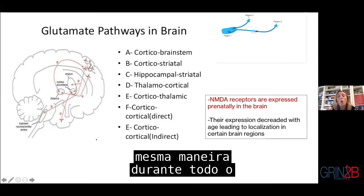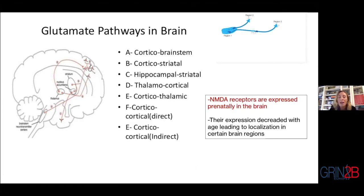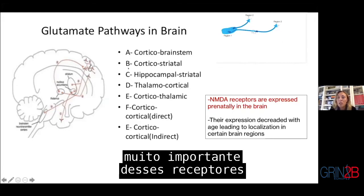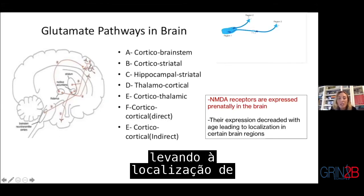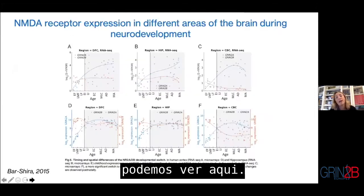way during all development. It has been already mentioned that there is a very important expression of these NMDA receptors prenatally in the brain, and then their expression decreases over time, leading to the localization of certain brain regions, as we can see here.